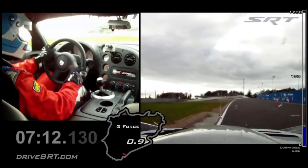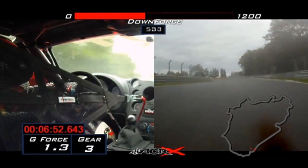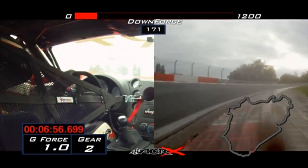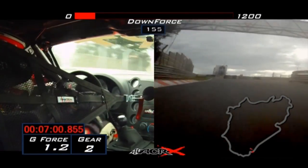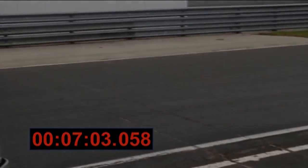What is more interesting is the fact that a year later, its even more hardcore version called ACR-X, with more power, lower weight and better aerodynamics, could undercut the ACR's Nürburgring time by 9 seconds, making it in 7 minutes and 3 seconds.